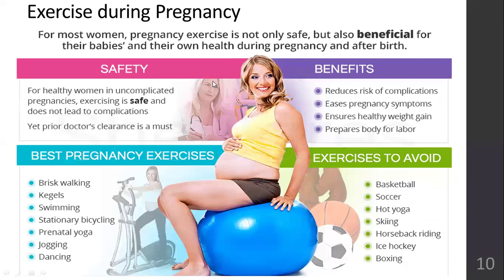Coming to the exercise. Okay, for most women, exercise in pregnancy is kind of safe, but too much exercise is not allowed. Okay, normal level of exercise, normal aerobic exercise is allowed. It is beneficial during pregnancy and for childbirth also. Kegel exercises will be taught to mothers during antenatal visits. Okay, so it reduces the risk of complications, eases pregnancy symptoms, ensures healthy weight gain, and also prepares your body for labor.